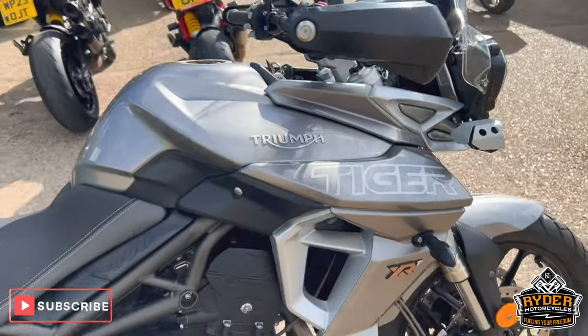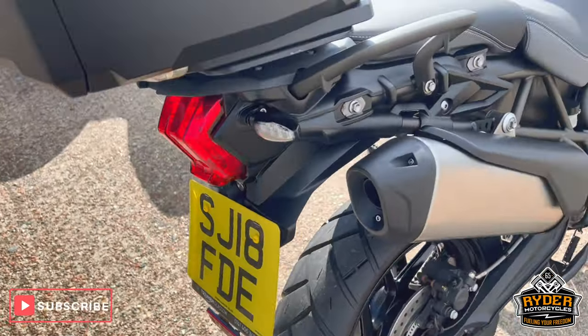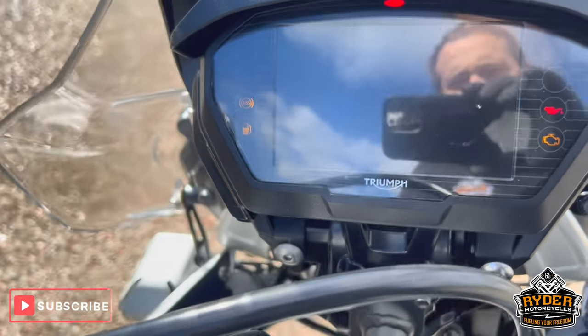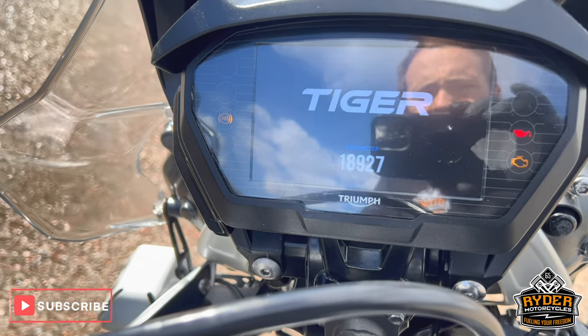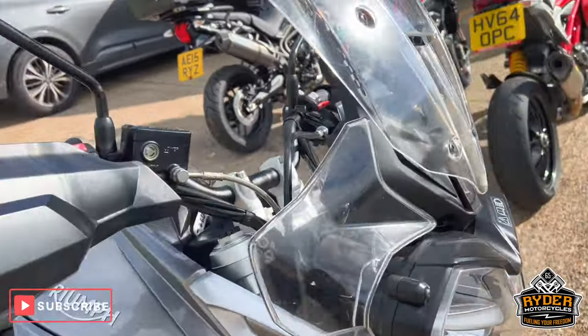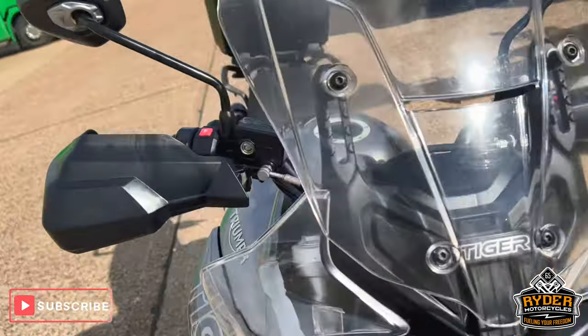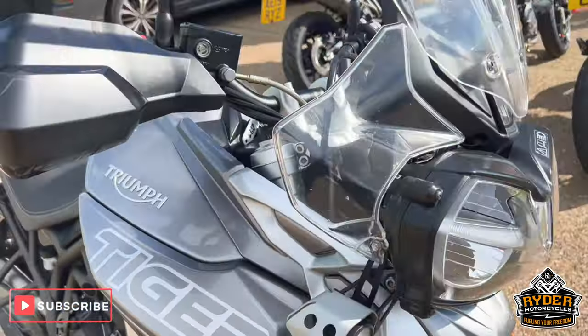Today we've got this really nice Triumph Tiger XRT, the 18 plate. The mileage is 18,927. The bike's just arrived in stock, so it's yet to have a full valet. It's just a brief walk around video just to show you the bike. It's in this really nice silver colour. You don't really get many in the silver.